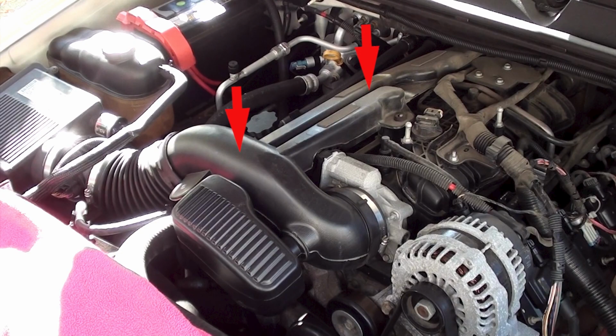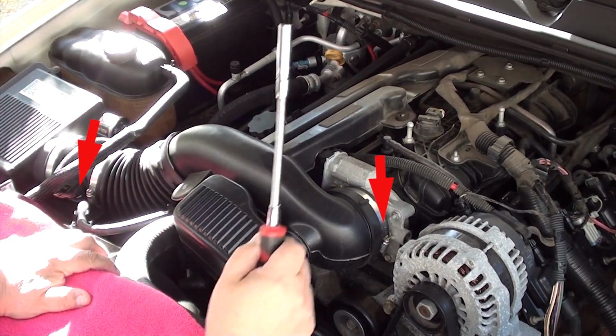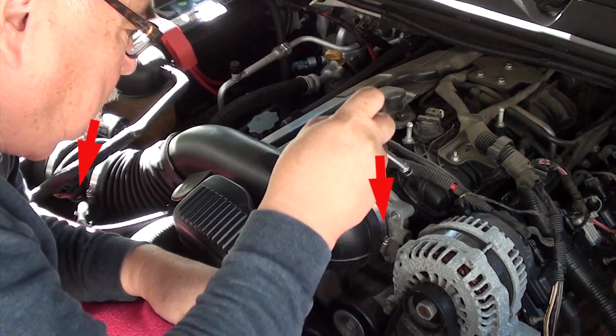Okay, now we're going to remove this large plastic snorkel. Now, don't get nervous about this. There's no water or oil in this. All it has is air in it. The first thing you're going to do is take off two hose clamps. You'll see them where the red arrows are at. Just use a flat screwdriver. I'm using a screwdriver with a socket at the end of it.